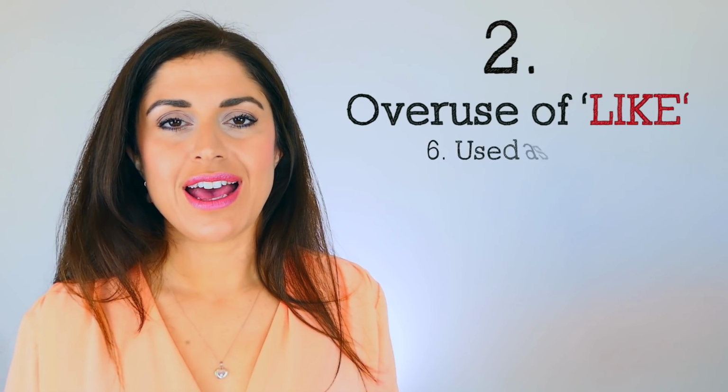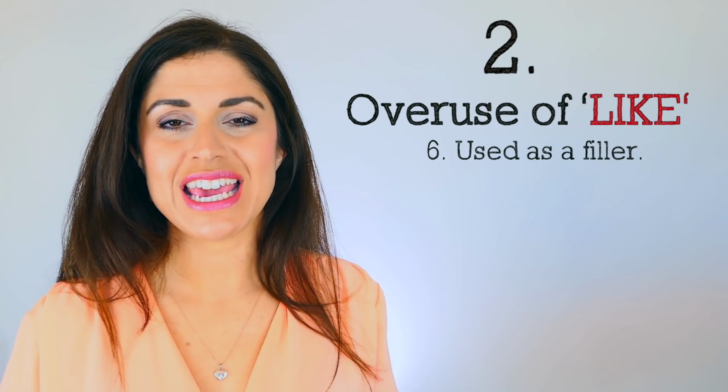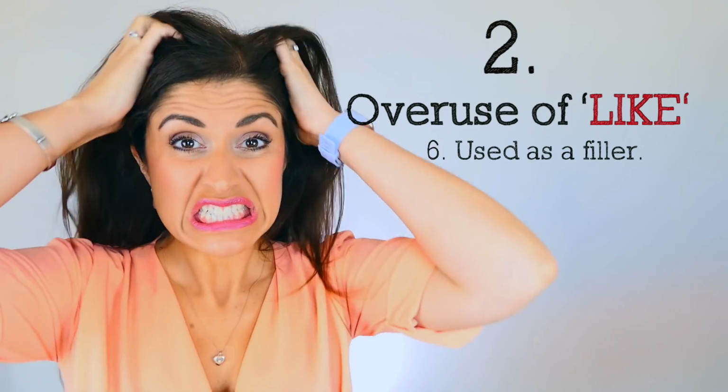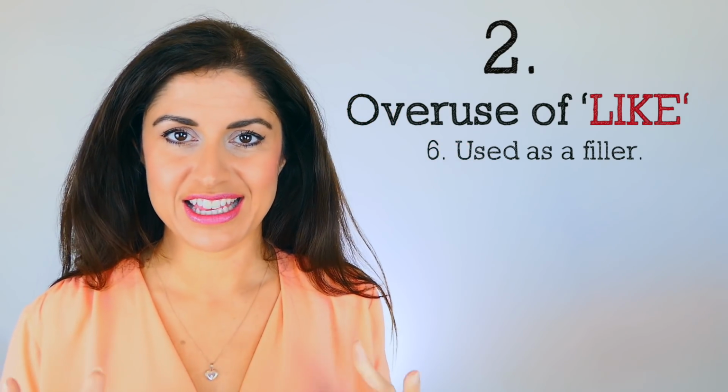And finally, the 6th reason that you would use like, but again, sounding unintelligent, is as a filler. And I've had this in classes with students, in seminars, in presentations, and I kind of want to pull my hair out when I hear them use like as a filler in this way.